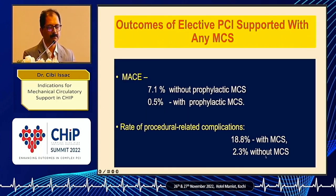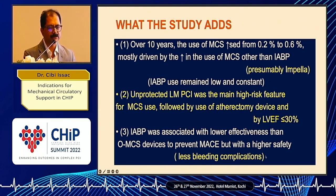What was the outcome? MACE rates were significantly reduced when you use prophylactic MCS in stable patients, but at the cost of procedure-related complications, 18.8% with MCS versus 2.3%, mainly bleeding complications. So what the study adds: over the last 10 years, the use of MCS increased from 0.2% to 0.6%, mostly driven by the increase in the use of MCS other than IABP, presumably Impella, because IABP use remained low and constant, especially after the IABP-SHOCK 2 trial.